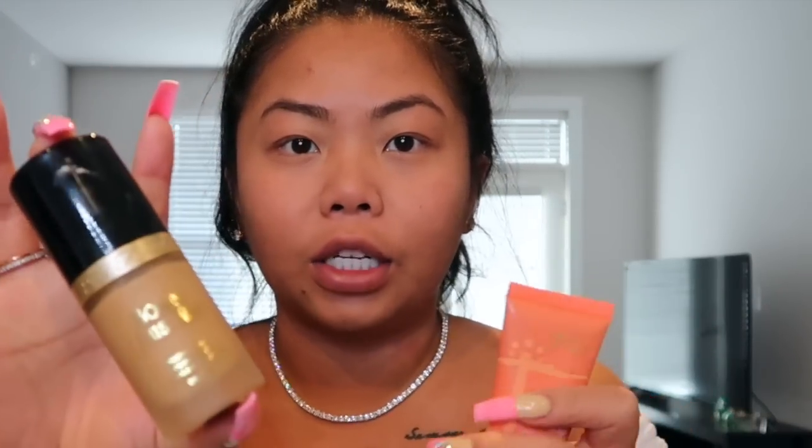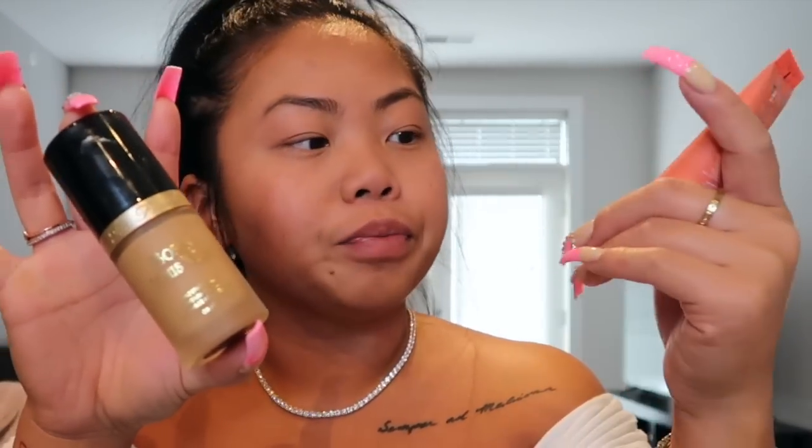The two foundations that I'm using are the Born This Way foundation and the Juvia's Place one. I like mixing these because I don't like full coverage, but I do like full coverage. I want it to be like natural full coverage, if that makes sense. So I do more of the Born This Way first, and I just put a little squeeze of the Juvia's Place. And then I like to go in with the beauty blender and blend it out.